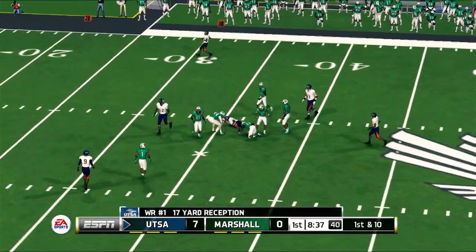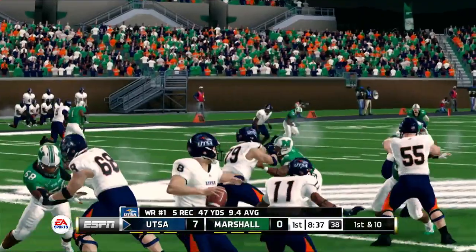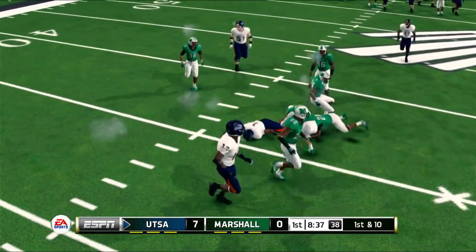Quick strike to the receiver. And he's immediately tackled. There's very good chemistry between these two. They like to run through all their routes before the game. And I have to say, they look sharp before this one even started.